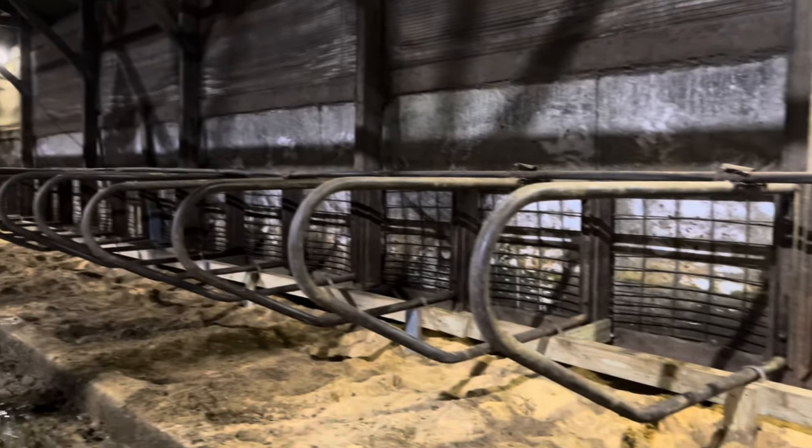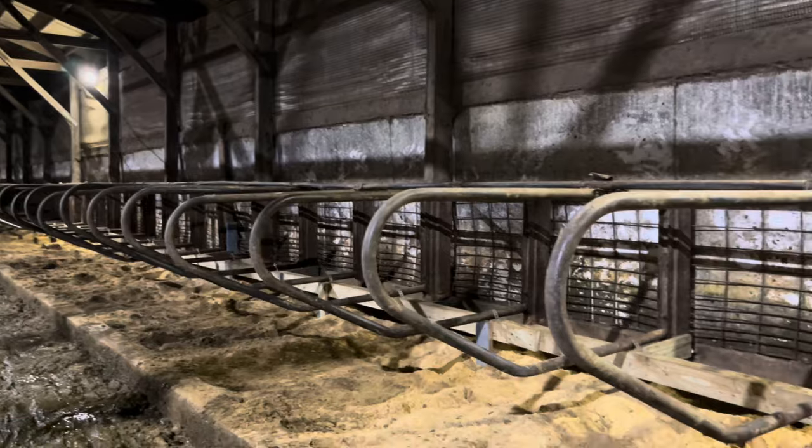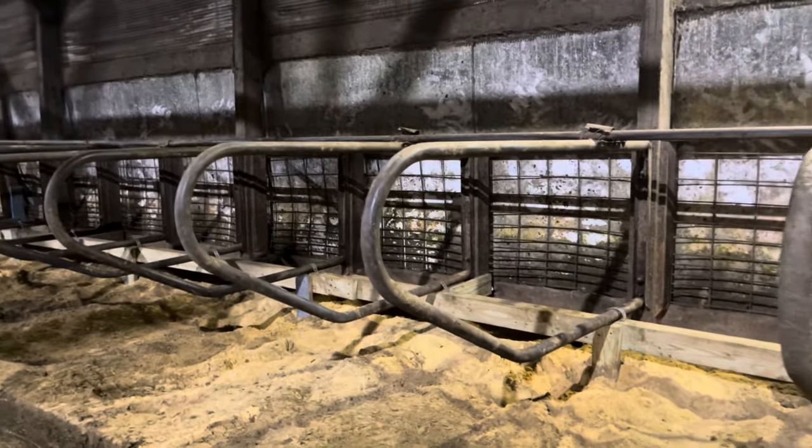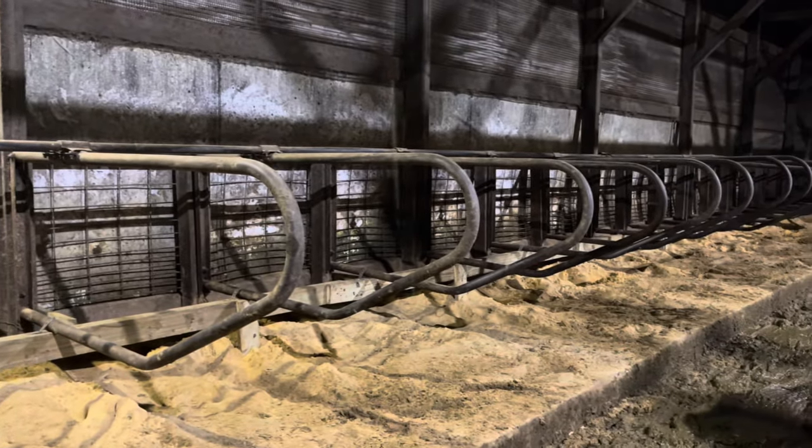Here's a better look at the stall work without the cows in here. I think we did a pretty good job. It's not perfect, but they're all up and standing again and it looks really nice. And there's a lot more cows laying down. Overall, happy with our work.